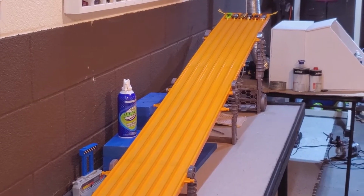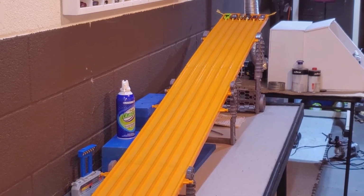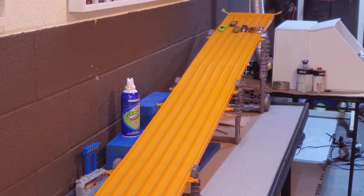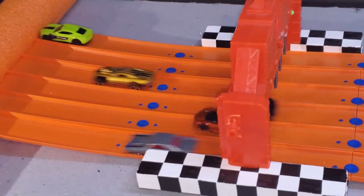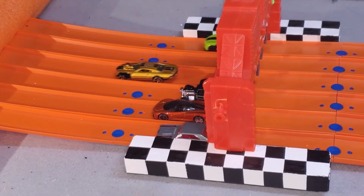Okay, race number 3. 3, 2, 1. Camaro is out. Yeah. Winner. Lane 6.